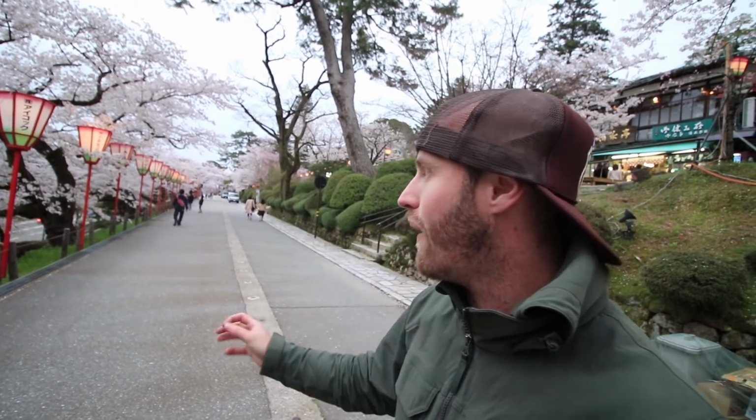It's raining just a little bit, but we're trying to make the most of it. This spot with the red lanterns and the cherry blossoms and kind of this bluish sky from the early blue hour looks really nice. And even though the light's not great for other things, we're making the most of it by shooting some portraits of myself.